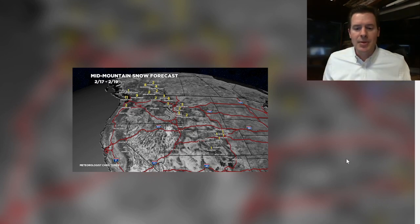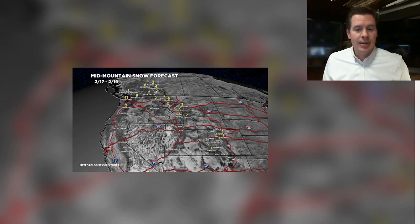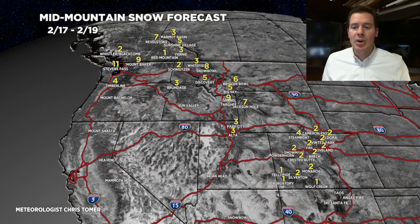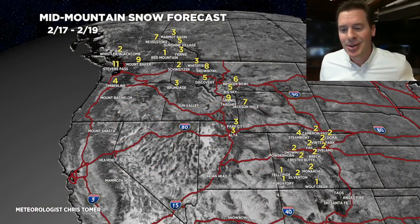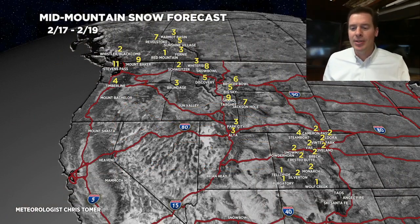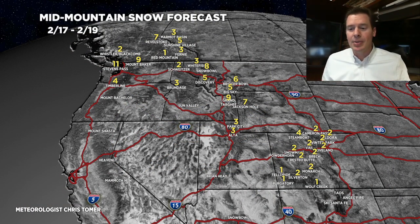So there's my map from this morning. The numbers are all 1s and 2s and 3s. Well, not now. Now they're much bigger. Let me go back. Now we're talking 2s, 3s, 4s, 5s, 6s, 7s, 8s, 9s. So they've all, in some cases, doubled. Basically, all of Colorado now will see a little bit of snow out of this northwest flow, especially the central and northern mountains north of I-70.